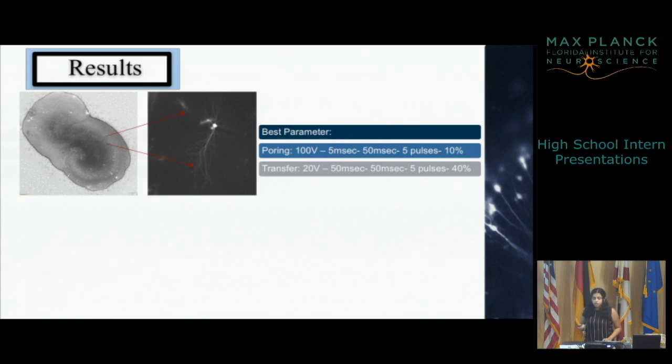so this is what we were trying to find. So I don't have the time to tell you, but I tested a variety of parameters throughout my entire internship. These are just the best parameters that worked for my goals. The poring entails actually opening the pores of the cell, and the transfer entails actually getting the DNA inside.